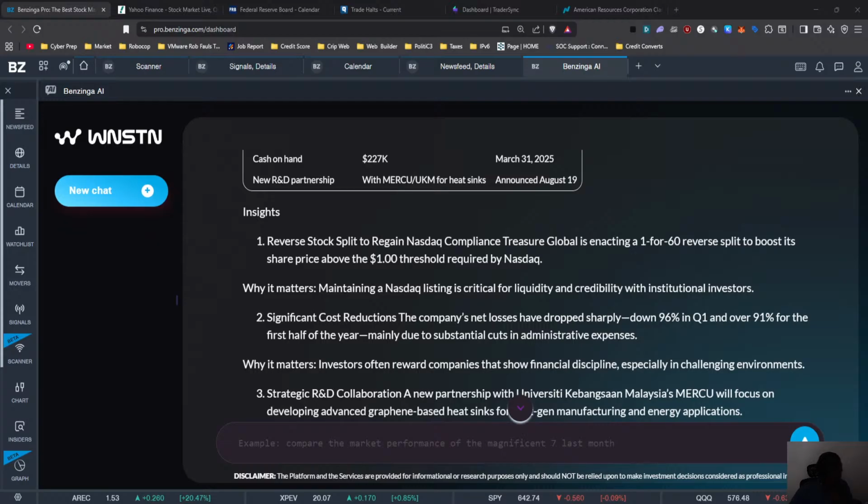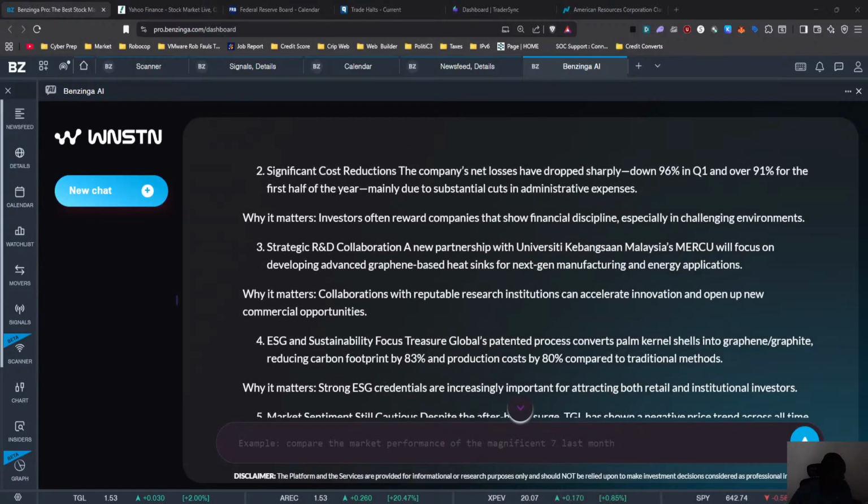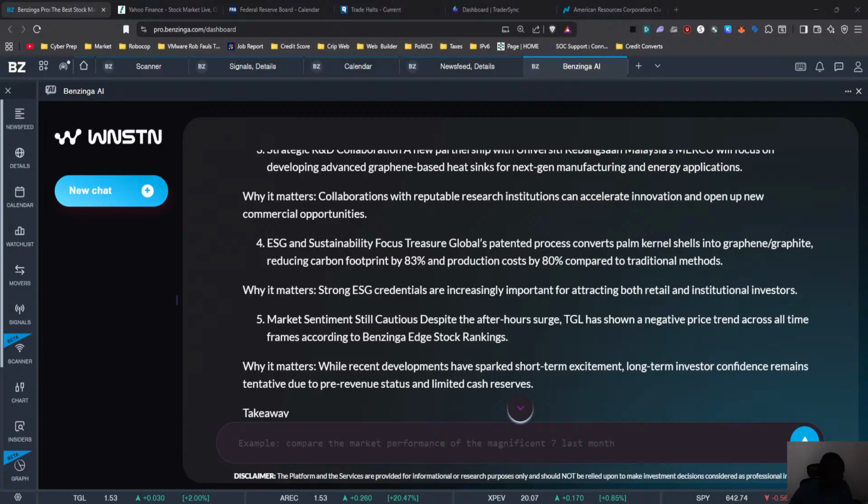Okay, so reverse stock split to regain NASDAQ compliance. Treasure Global is enacting a 1 for 60 split to boost its share price above $1. So I mean they got it above $1. Let's see. Strategic collaboration partnerships. Market sentiment still cautious despite after-hour surge.